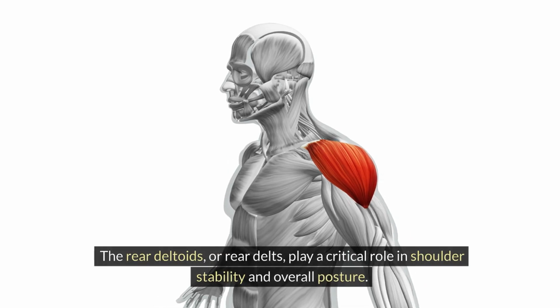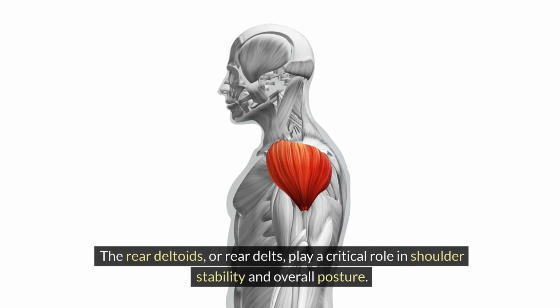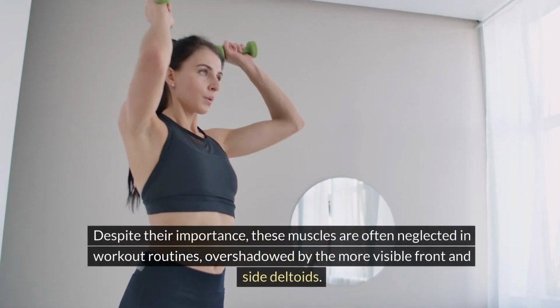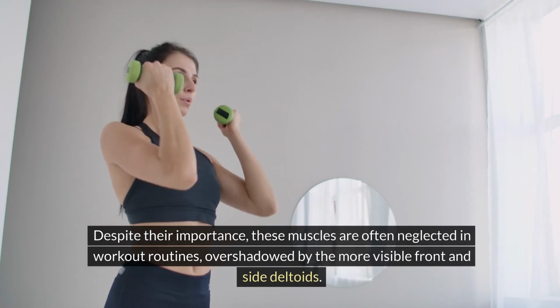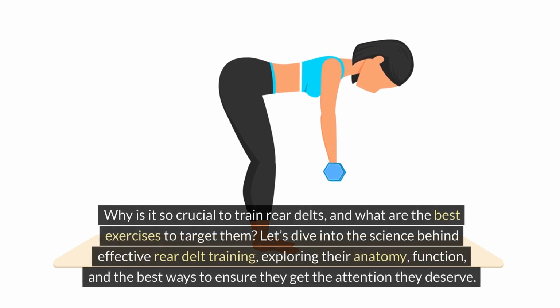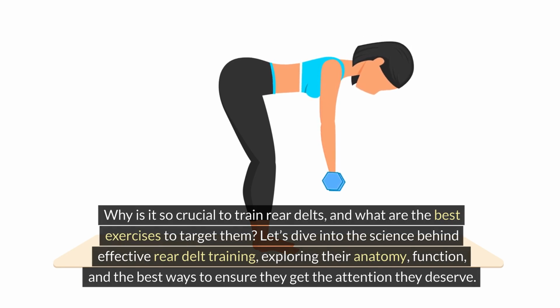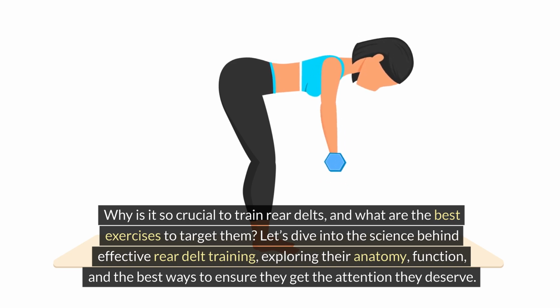The rear deltoids, or rear delts, play a critical role in shoulder stability and overall posture. Despite their importance, these muscles are often neglected in workout routines, overshadowed by the more visible front and side deltoids. Why is it so crucial to train rear delts, and what are the best exercises to target them? Let's dive into the science behind effective rear delt training, exploring their anatomy, function, and the best ways to ensure they get the attention they deserve.